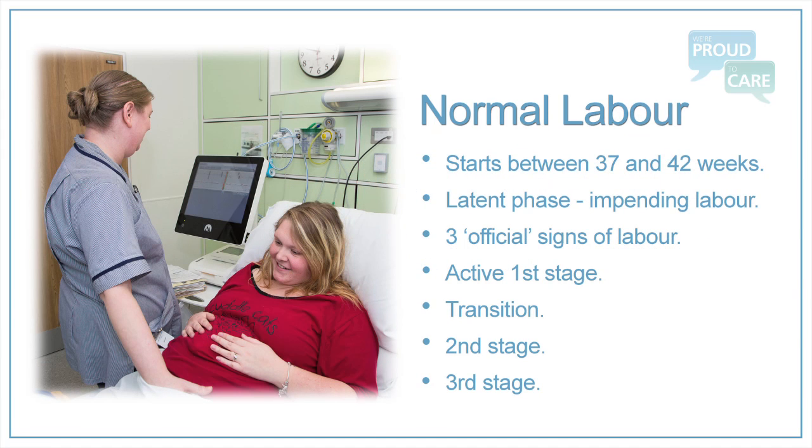Normal labour starts between 37 and 42 weeks. There are different stages in your labour. Early or latent first stage. You may experience contractions that do not settle into a pattern. These may be painful and you could start several days before labour begins.